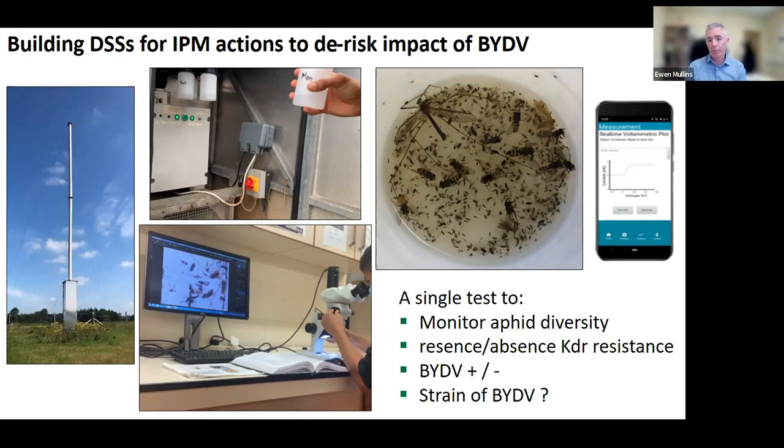But what is needed is a single test. So to monitor, you take that sample, you split it, one half to the freezer and the other half is ground up. And from that, you can have one test to look at the aphid diversity. Is it the grain aphid? Is it a different type of aphid? The presence and absence of insecticide resistance within the aphid population in the sample, is it BYDV positive or negative?